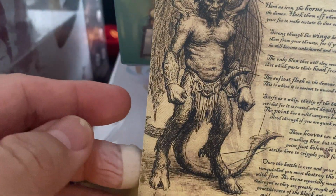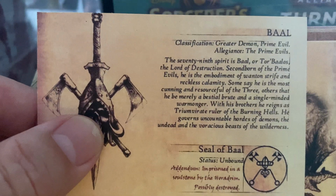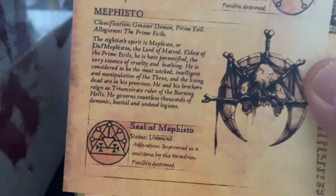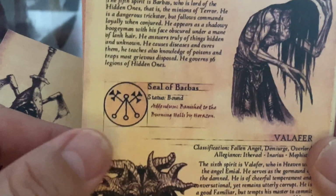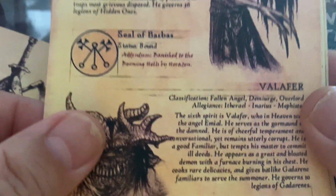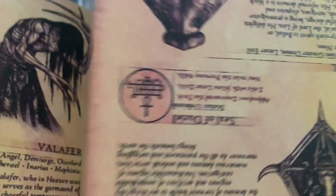Yep, so see, this is a scary devil looking thing, Mephisto. This is kind of in English, and then you have a bow. These are all the scraps about the demons, lords, and devils and stuff. The seal of Babos. Okay, and we have a Velafel. Wow, he's scary. I won't want to go head on with this guy.